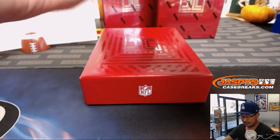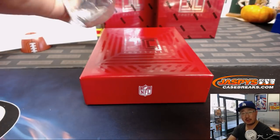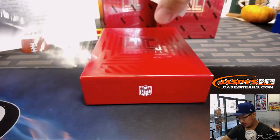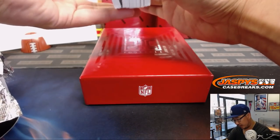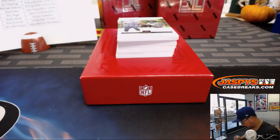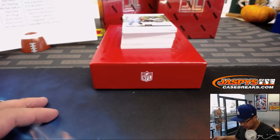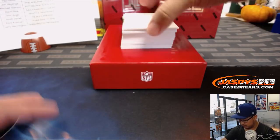All right, box number 1. Good luck. And those metal cards are 1 per case, right? I think they're 1 per case. A couple base cards on the bottom, perhaps? Yes. All right, here we go. Good luck, everyone. Actually, we'll use one of these blank cards to slow play the hits here.